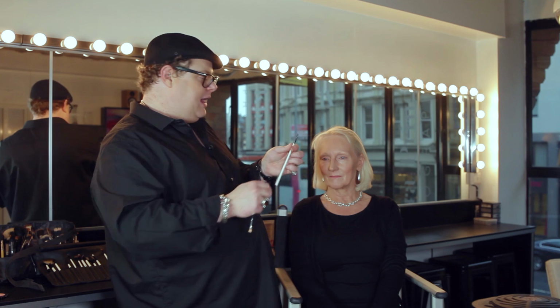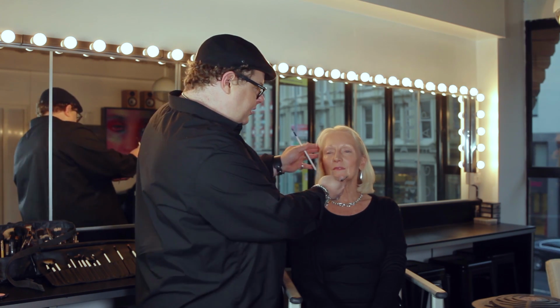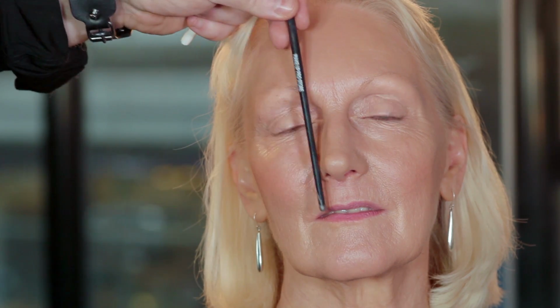So I've got concealer on one of my angle brushes and the brow powder on the other. Now looking at Mary's brows, again, we're following our steps where the eyebrow should start at either side and rise and everything else. If I was to take how far the hair comes down, it comes to about here.